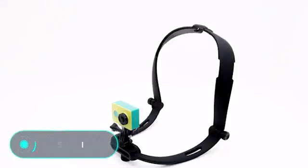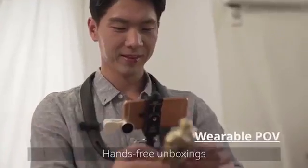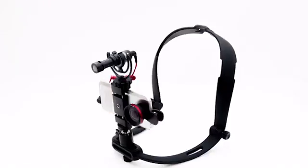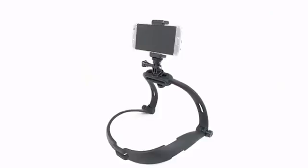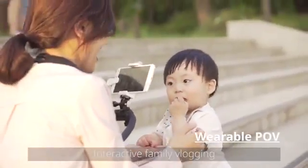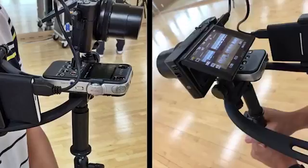SELDI. This is a portable device for video shooting with seven different functions. SELDI works with action cameras, smartphones, 360-degree and compact cameras. The device goes on the neck and allows to fix the recording device at chest level. In addition, SELDI can be used as a camera stabilization system during shooting.